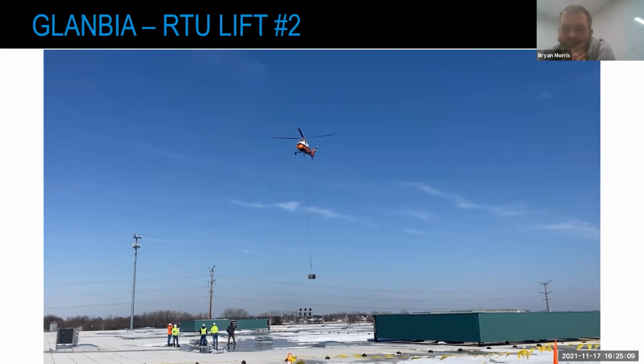Another factor that plays into it is the gas cost. So with CDW, he was lifting equipment 525 feet in the air, or plus, because he's got to go a little bit above. Over here at Glambia, he was maneuvering back and forth, up and down, a lot quicker, and the units were a little bit lighter, so he didn't have to use as much gas. On top of that, they do have their own labor costs, for the ground crew to travel out, and then the pilot's time, that's factored in as well.